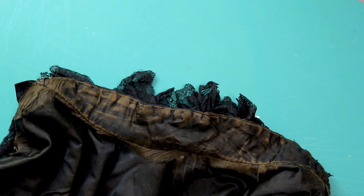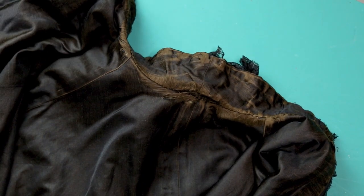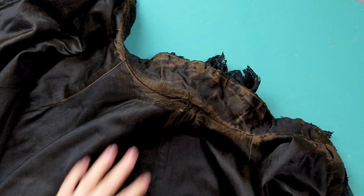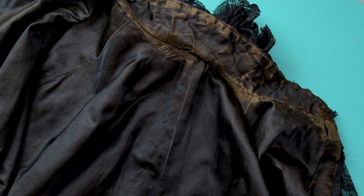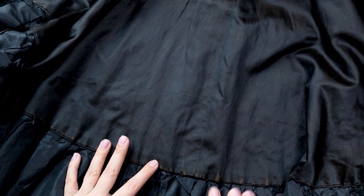The lining, I think, is a silk satin. And you can see that we've got this center back seam here on the collar. It goes down the whole center back, and then the bottom of the lining is turned under and whip stitched by hand in place. And these are kind of big, messy whip stitches. I'm a little surprised. So what this means is that they made the lining and the cloak itself separately. They sewed them in at the neck, and then they turned this hem here under and then whip stitched it in place.